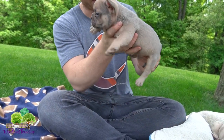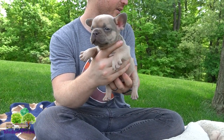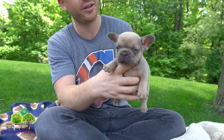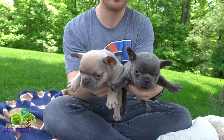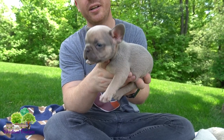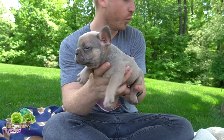And this is our last male. So this here is Peter right here. Oh, we haven't got the prints yet. So this is Peter. We have 4 boys. Again, he's got more of the short, stocky build to him, similar to Piper. So very compact, short and stocky French Bulldog here. So if you're looking for a smaller one, maybe Peter will be the one for you.